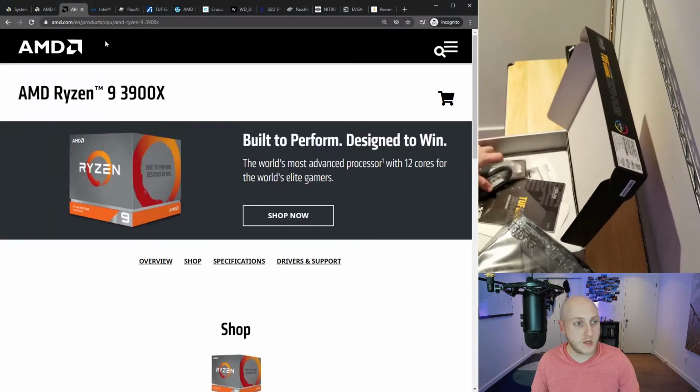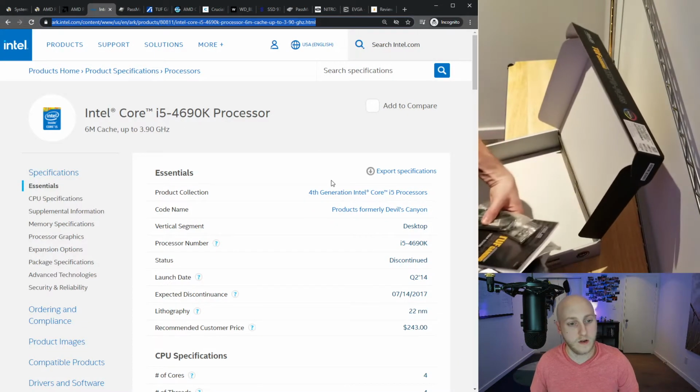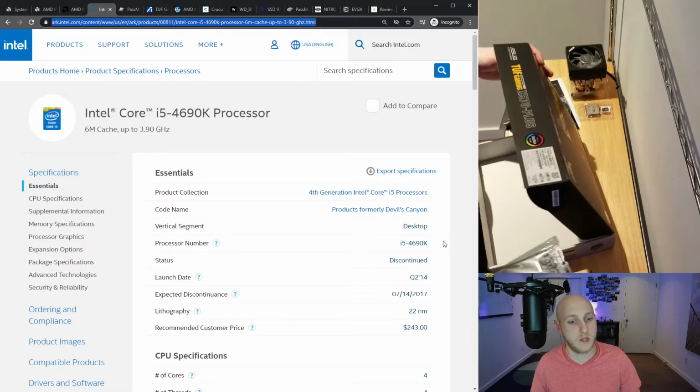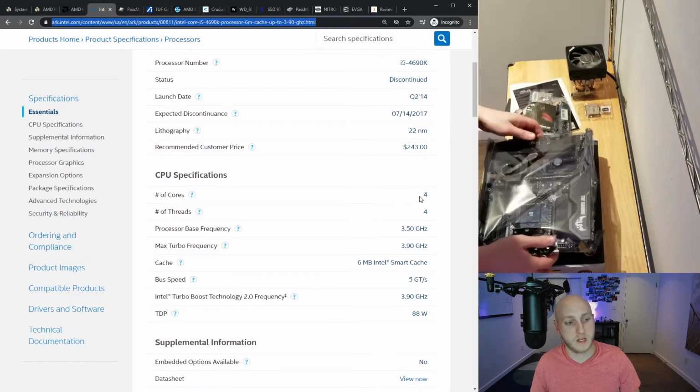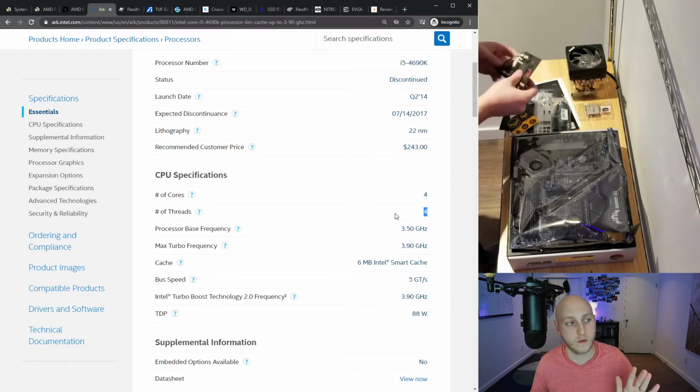So yeah, my past processor was the Intel i5-4690K, which I've had for quite a while. This is a 4th generation Intel. They're almost at 11th generation for the desktops now, so it's pretty old. And you see its specs here. It wasn't even hyper-threaded, so it's 4 core, 4 thread, and that was it.